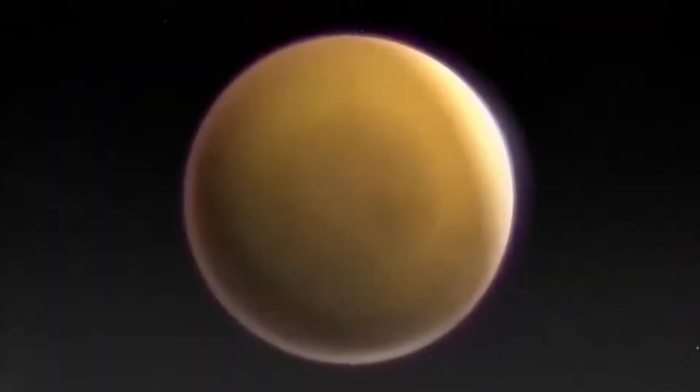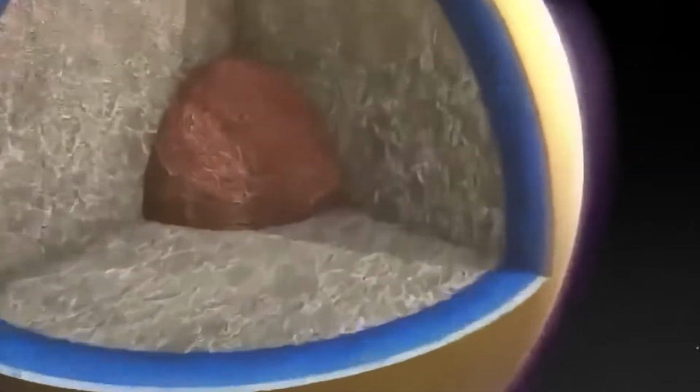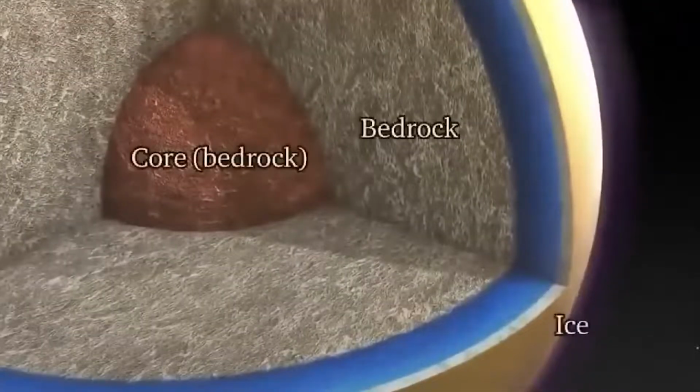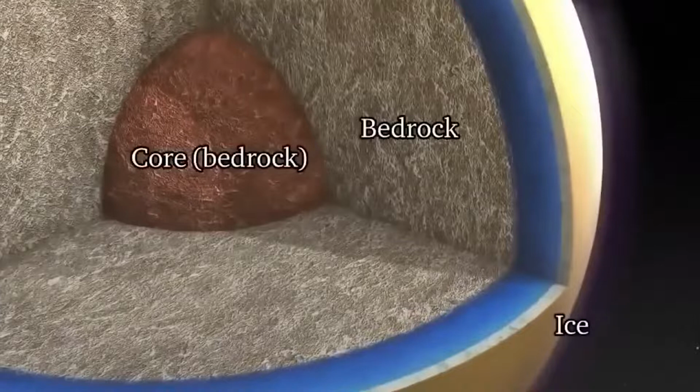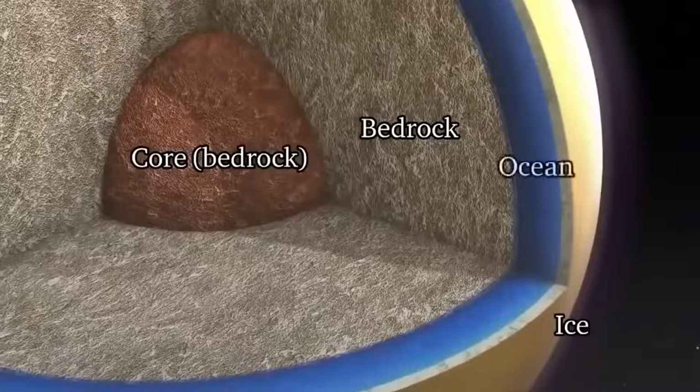Lunine's observations suggest the following picture of Titan's structure. The outer crust of ice is some 50 to 100 kilometers thick. The center is comprised of two types of bedrock. In between the ice and the rock, however, is a layer of liquid water.